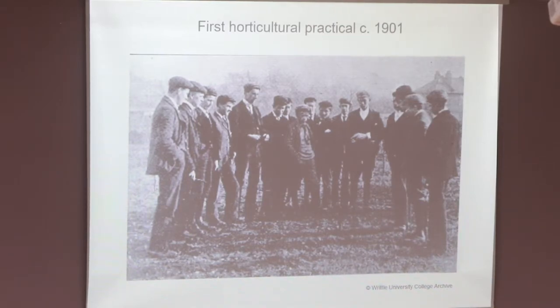The School of Horticulture was established by 1896, and it said that Charles Wakeley was recruited from Kew as the first horticultural practical instructor. Now, I haven't yet been able to verify this. I've been told that this picture is of Charles Wakeley and his students on a practical in the gardens at Rainsford End. But you always know you have to always verify these facts, and I can't yet. So there's a lot of anecdotes around.